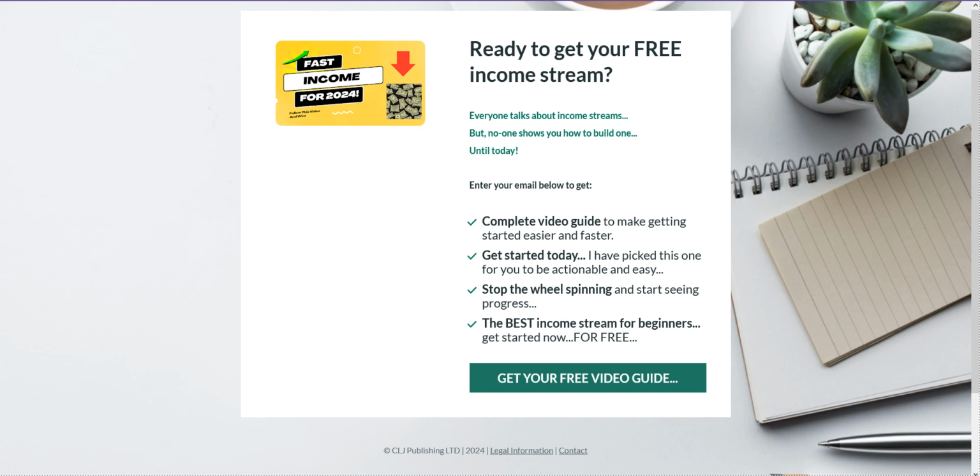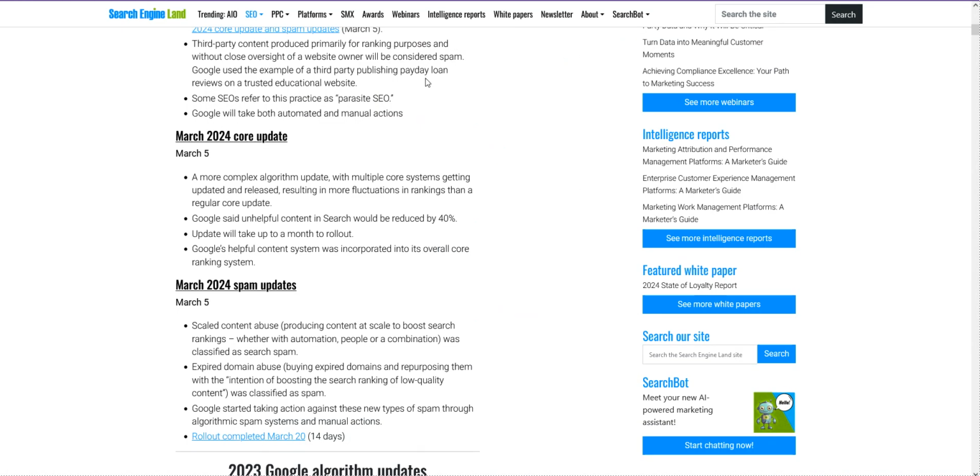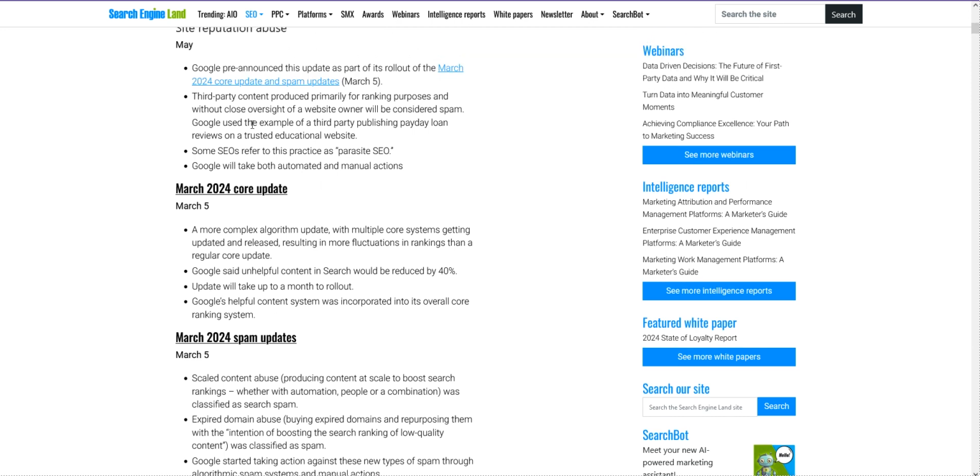Let's get on with how to rank content. As you can see here, I'm on Search Engine Land, and you can see some of the recent SEO core updates and so on, talking about what Google is going to penalize. And you can see here Google said unhelpful content in search would be reduced by 40%. Update will take a month to roll out. And then of course you've got all the AI stuff going on. You know, is AI content good? Is it bad? Can you still rank? So I will help with that question as well.